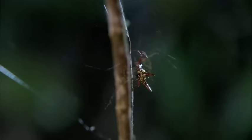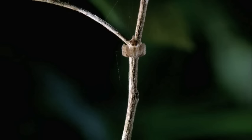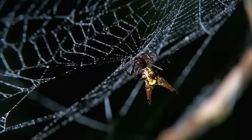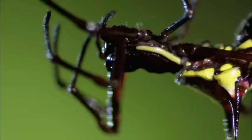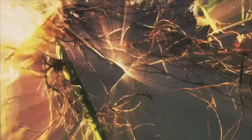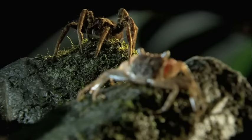What happens when she runs into a cleverly concealed executioner? Next, the spiked slayer faces the camouflaged assassin. Then, war in a watery grave. And later, close quarters, mortal combat.